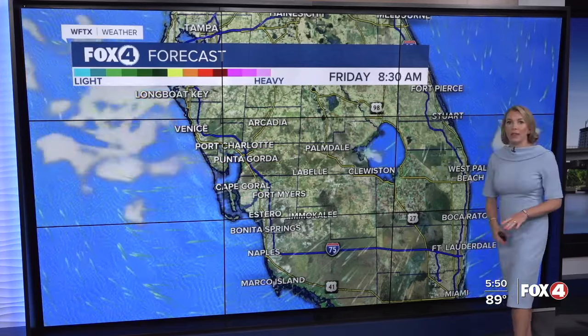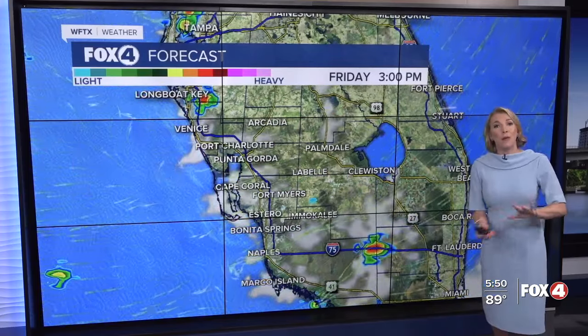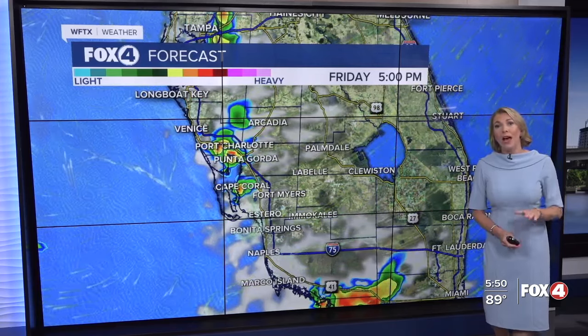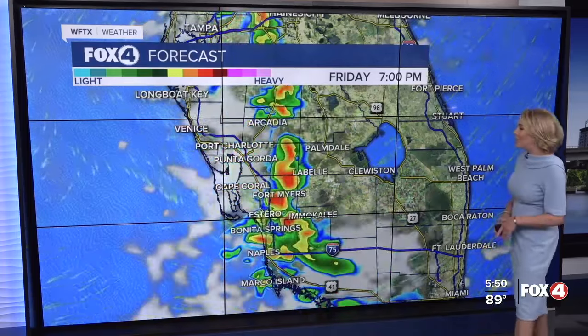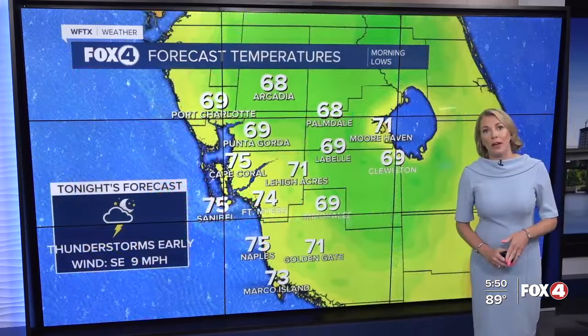Tomorrow morning, starting things off, lots of sunshine. First half of the day staying hot, humid and dry, but that heat and humidity will be conducive for more showers and storms to develop. After 3 p.m. tomorrow, please stay weather aware. Showers and storms similar to today. Heavy downpours, frequent lightning, gusty winds will remain our biggest threats.